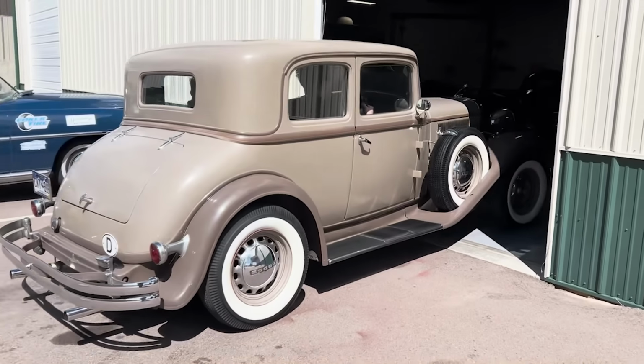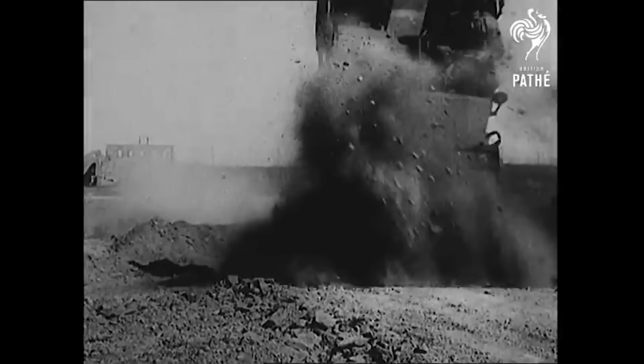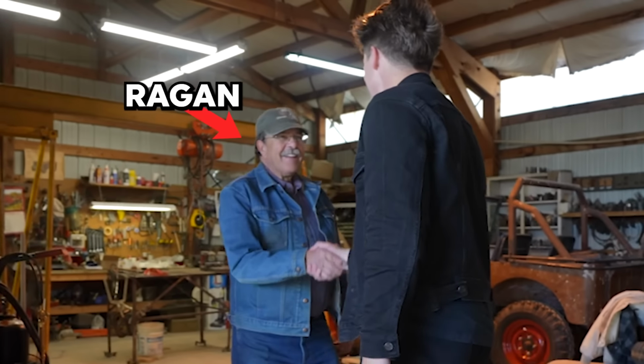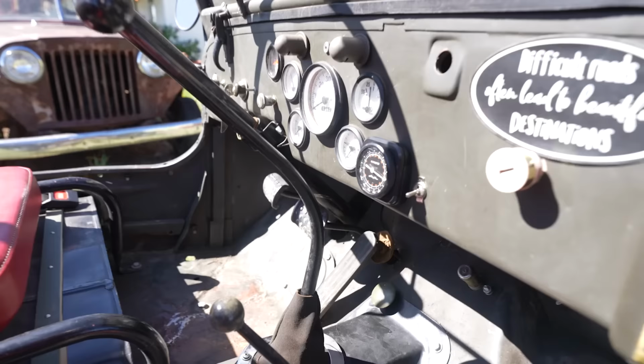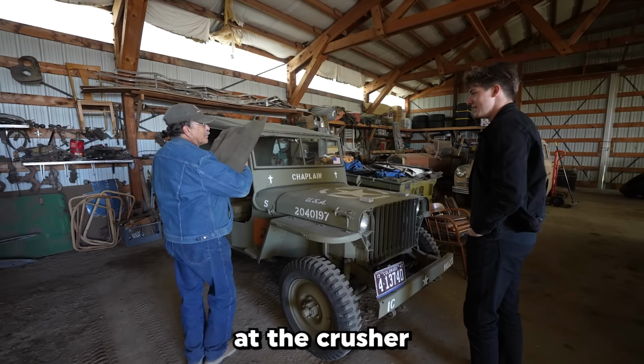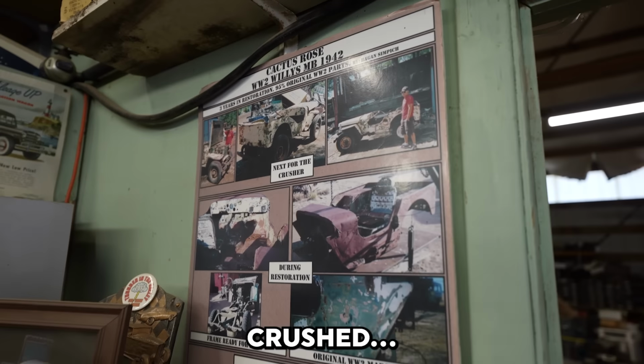Nice. However, war was on the horizon and America needed to improvise. I'm talking $738 type improvisation, which is exactly how much it cost to build a Willys Jeep back in 1942 when America entered the Second World War. And this is Reagan. He is the dude when it comes to Jeeps, and he's brought a ton of them back from the brink of total destruction. I got this one at the crusher. It was in line. It was the next thing to get crushed. Looked at it. I was like, don't crush it. I'll be right back with my trailer.